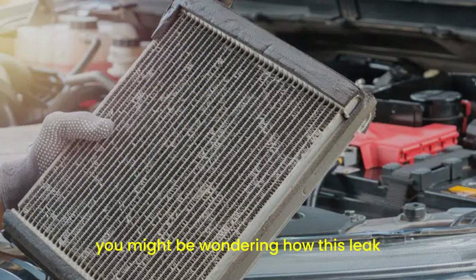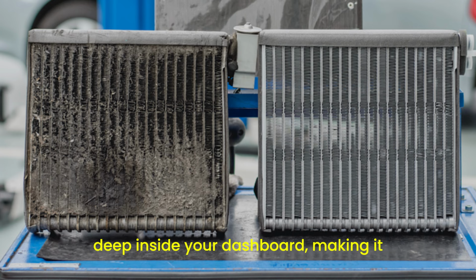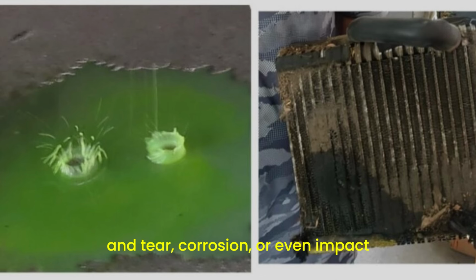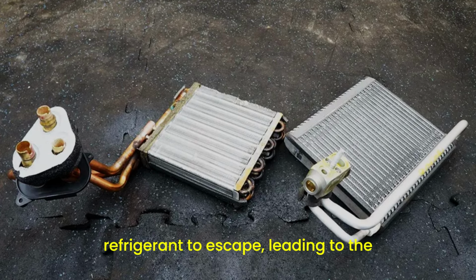Now, you might be wondering how this leak happens. The evaporator is often located deep inside your dashboard, making it tricky to reach and inspect. Over time, it can develop tiny cracks due to wear and tear, corrosion, or even impact from debris. These cracks allow the refrigerant to escape, leading to the symptoms we just talked about.